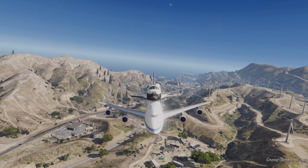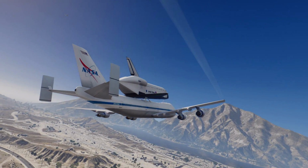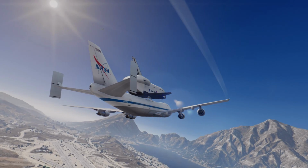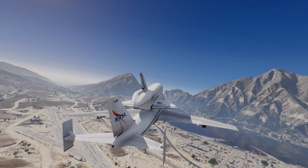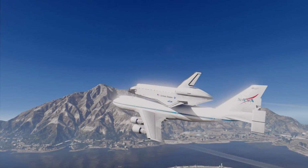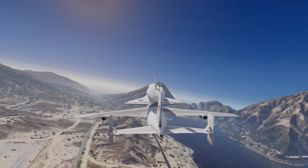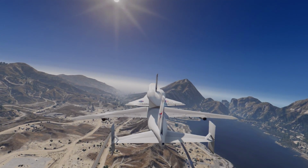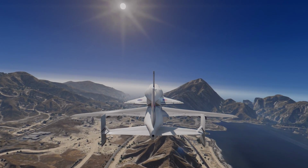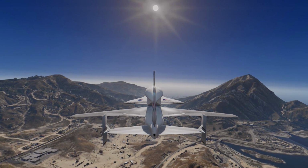Maybe put a landing strip there in the ocean, so you could also fly with this 747. You know, do some playing around, landing the Space Shuttle at LSIA, and then flying with the Space Shuttle carrier and the shuttle on top from LSIA to the launch station, something like that. Yeah, these are some big plans, so to say. I don't know if they ever will be realized, but it's always good to have something.